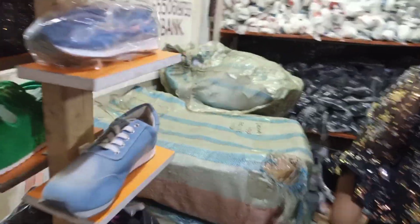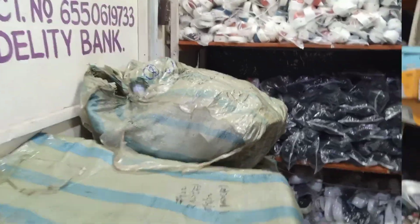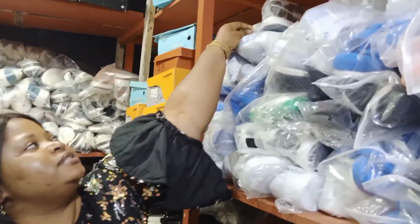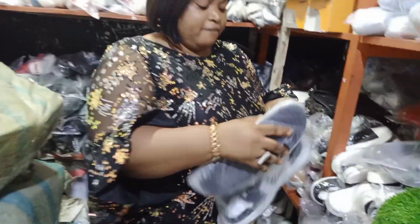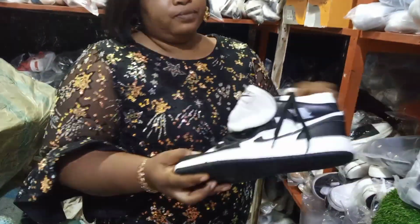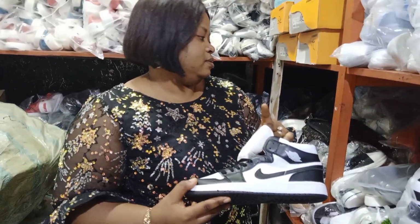Guys, you can see there are so many other ones yet to be opened. So, Mama, can you quickly introduce yourself and tell us what you do? I am Madame Zikora. I sell shoes, male and female, at wholesale price. This is a price you cannot get outside the market. Like this, I have this. This is Air Jordan, white and black, high top. It's going for 10,000. Wholesale price.